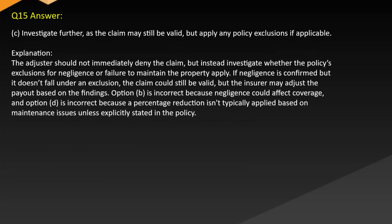Answer: C. Investigate further as the claim may still be valid, but apply any policy exclusions if applicable. Explanation: the adjuster should not immediately deny the claim, but instead investigate whether the policy's exclusions for negligence or failure to maintain the property apply. If negligence is confirmed but it doesn't fall under an exclusion, the claim could still be valid, but the insurer may adjust the payout based on the findings.